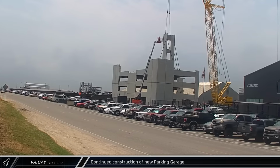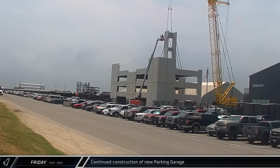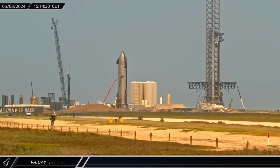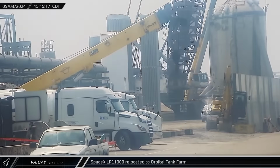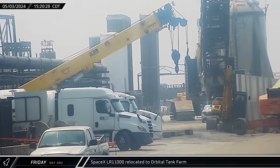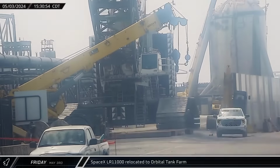After raising the stairwell walls, temporary support struts and permanent bridging beams were added between them. With Ship 30 secured to the stand now, SpaceX's LR-11000 was relocated to the orbital tank farm, ready to resume work on the propellant farm modifications and clearing the way for a static fire testing at Pad B.